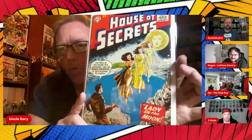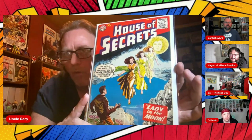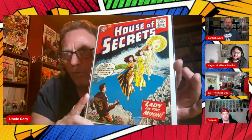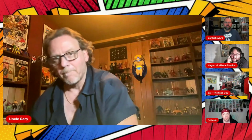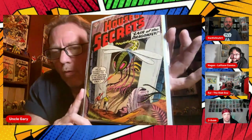I just think this is a cool cover. Yeah, it is cool. The logo, how the top is slanted like the House of Secrets logo is, the top red part. I just think that is really cool. Yeah, that trade dress is really, really cool. That's what I was searching for, trade dress. There you go.